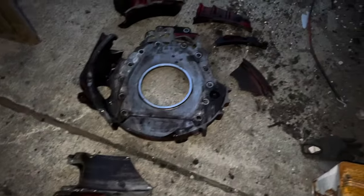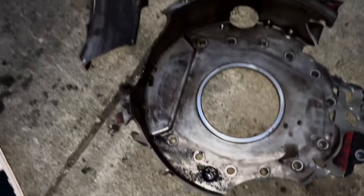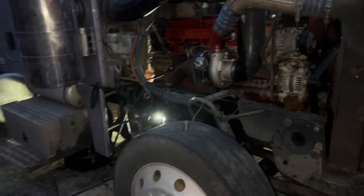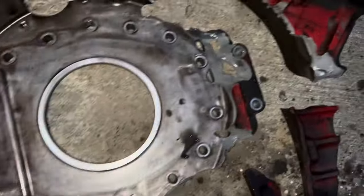There it is, flywheel housing is out in like 10 different pieces. And that's basically the whole engine mount that broke off the housing. But yeah, guys, so now we know for sure that transmission's good. No damage on the engine and transmission. This is the only damage there was. So we can sleep good tonight. Now all we gotta do is just find the numbers on here and order the correct one.